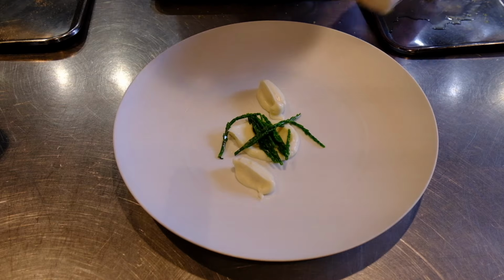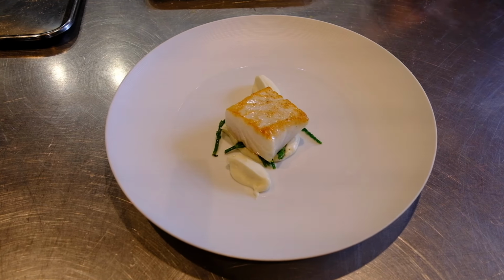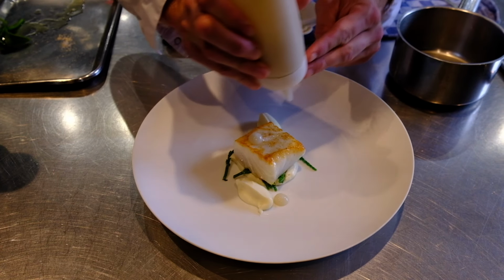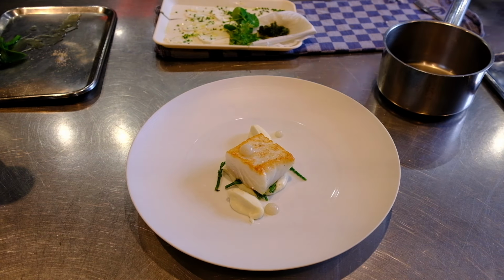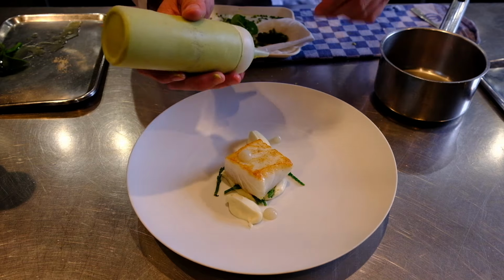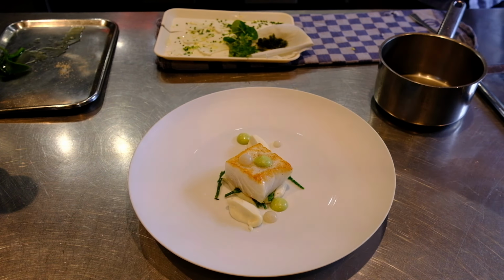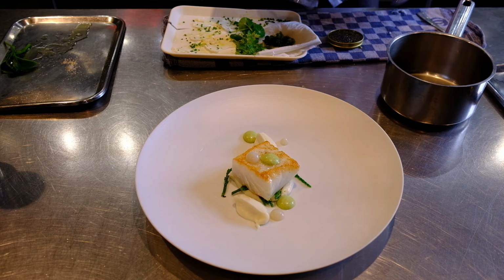And then we have here the codfish. We made a lightly cream of Dutch mussel. Some shiso mayonnaise, shiso green from the garden. Some caviar.